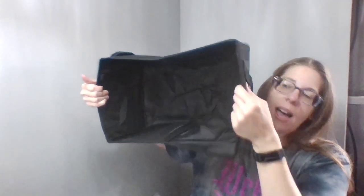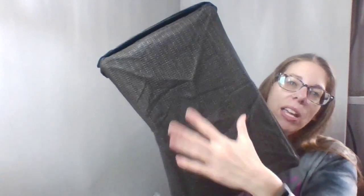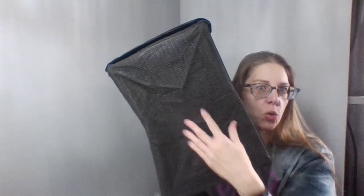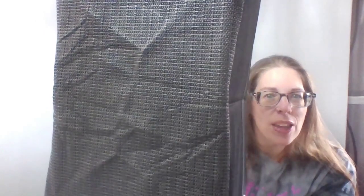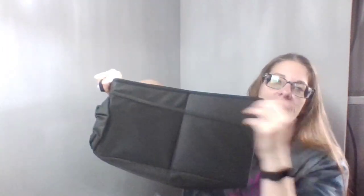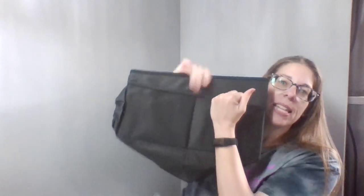Ooh, that's a good size, you guys. Okay, so it does have grippy on the bottom, which is nice, so it's not going to slide around on your seat. I don't know if you can see that, but it's like the grippy stuff you line your cabinets or your fridge with. That's nice. The side has got 2 pockets and they are stretchy, so that's good.